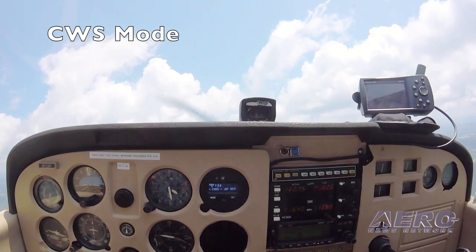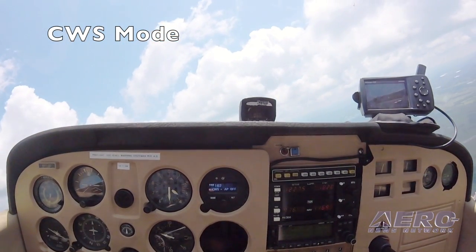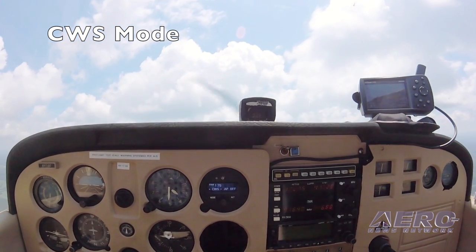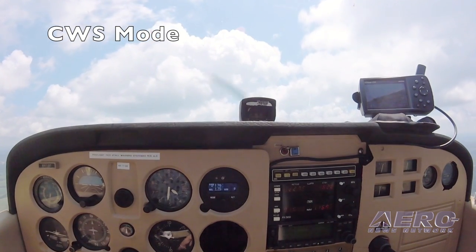Press and hold the control wheel steering button, and you'll notice the screen of the autopilot shows CWS. Now we can manually fly the aircraft to a new desired track. Once we release the control wheel steering button, the autopilot will synchronize to the current track and current vertical speed.